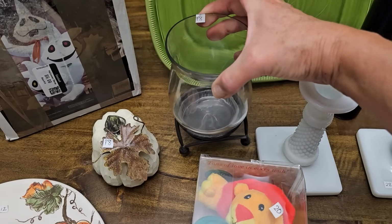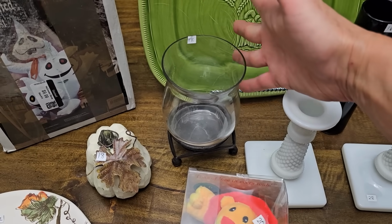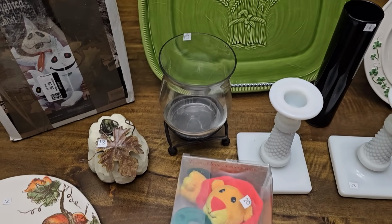We saw a similar candle holder to this on the shelf, the metal stand, so I wanted to include this piece. I believe it is a Pottery Barn candle holder. I am asking $18.